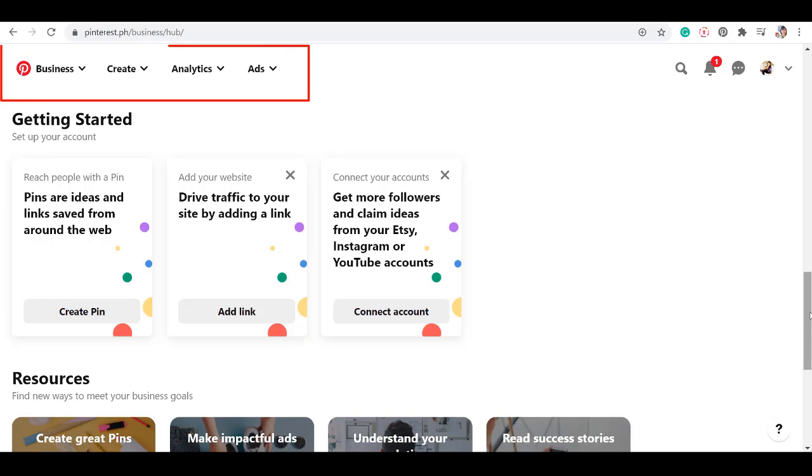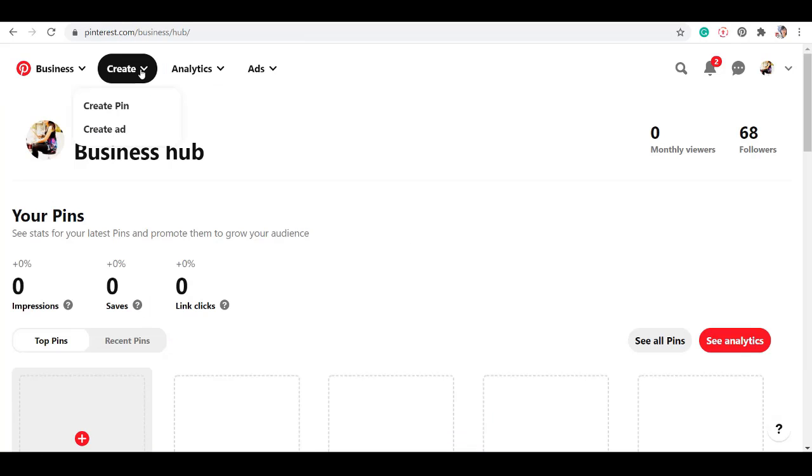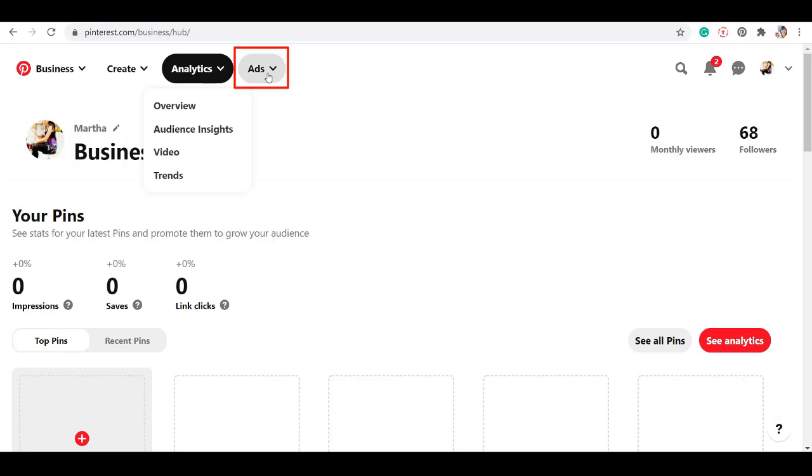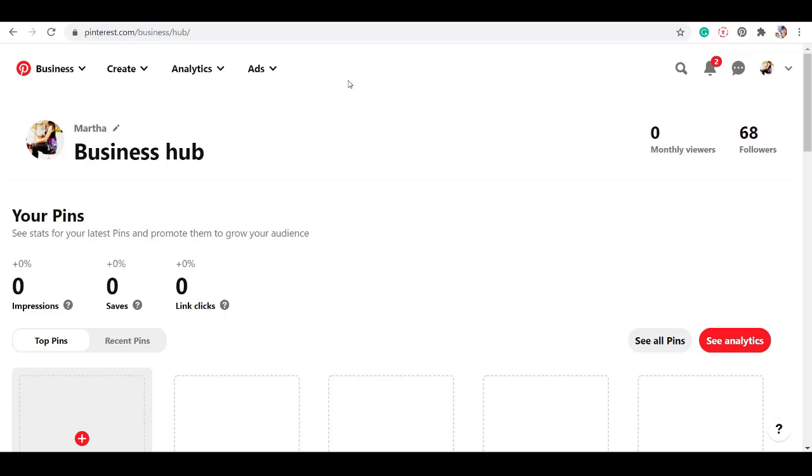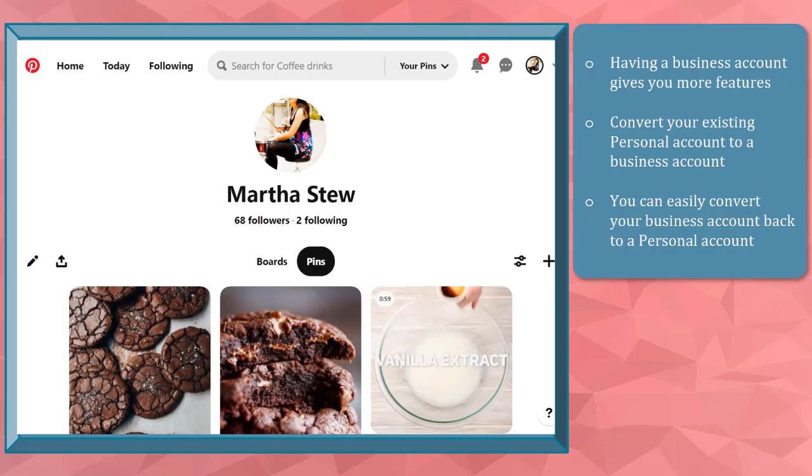You may notice in this section that you have new menus added to your home feed. You can easily access a menu to create a pin or create an ad. You also have menus like the Analytics and the Ads menu. Having a business account gives you more features compared to a personal account. You can easily convert your existing personal account to a business account without losing your pins and boards and also the followers you have gained over time.